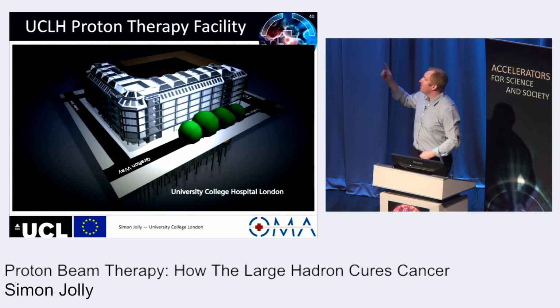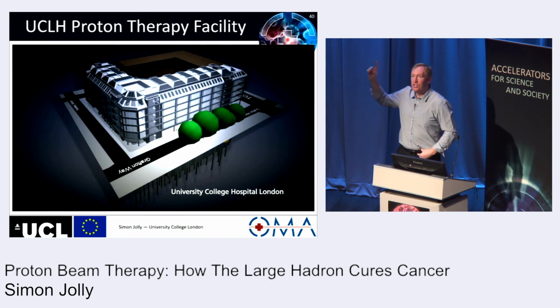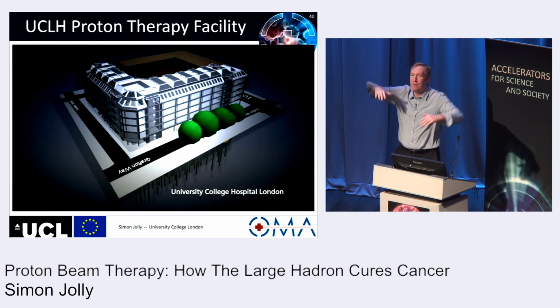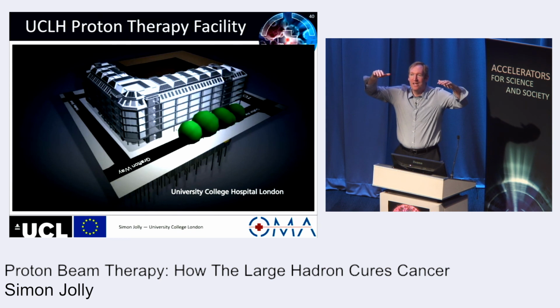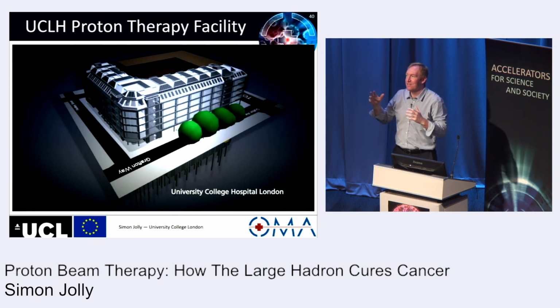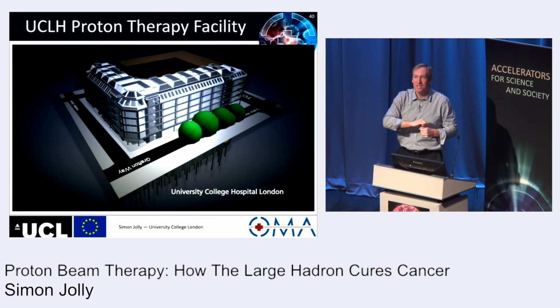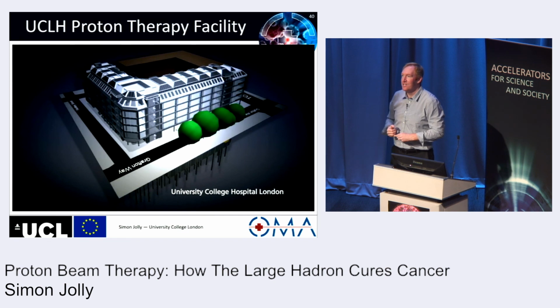And that's really where we are today. We're just at the point where you can see, if you go and visit University College Hospital, you'll see that that building has come above ground. And we're at an exciting stage because Christie has just treated their first few patients, and University College Hospital is just about to start testing the particle accelerator for treatment.